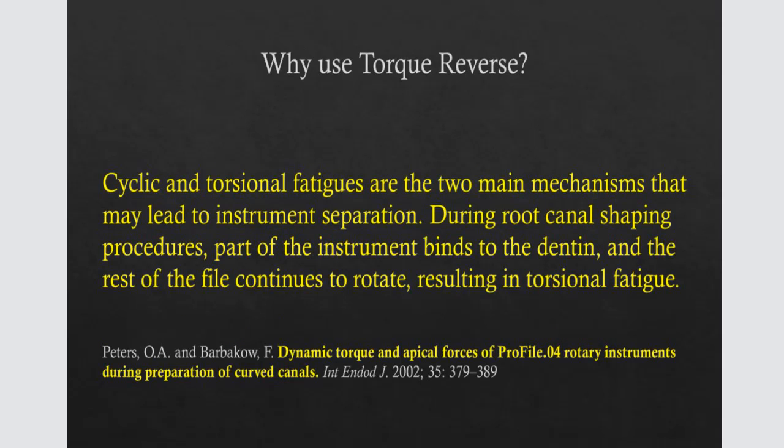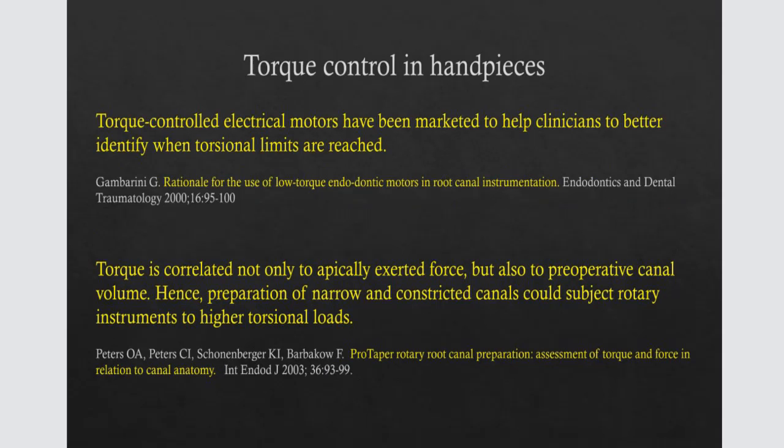Peters and Barbakow here demonstrated the influences of torque on file separation, and cyclic and torsional fatigue are two main factors that lead to file failure. So torque control handpieces provide some feedback to the clinician when these conditions are encountered.